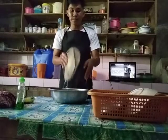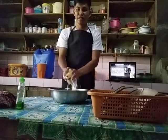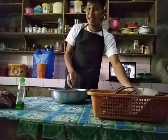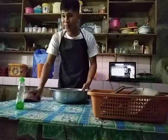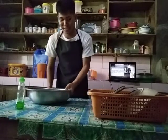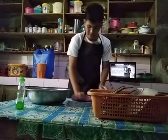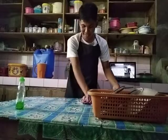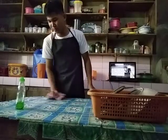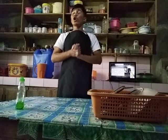And lastly, rinse the sponge and allow it to dry. And then last, wipe down the sink and your tools. Okay, so this is now how we are going to wash our dishes.